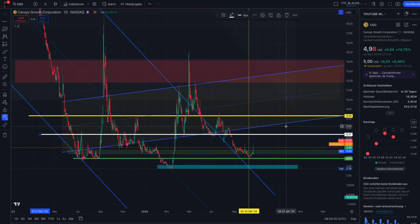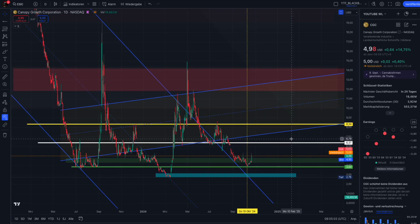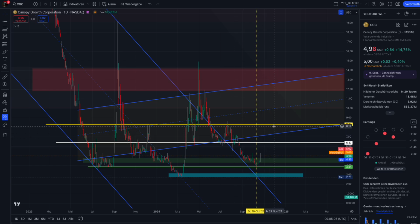And since they are not diluting the stock too heavily, we have a little bit of dilution related to Findle, but this is still okay. That's why I say as soon as we conquer $6.37 and close over this price with volume, you can expect a squeeze to happen. As I said, there is a resistance level at $8.34. Maybe then the squeeze is already over and we come back down one more time. But this price level is key for Canopy Growth.